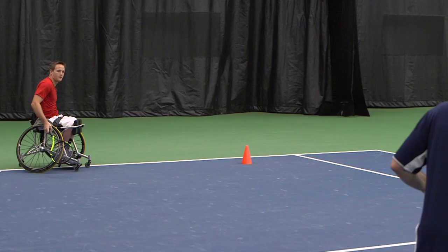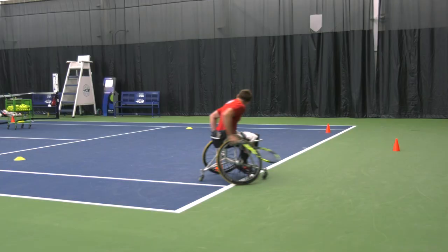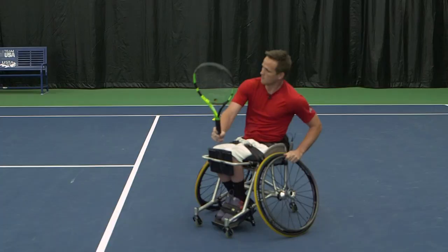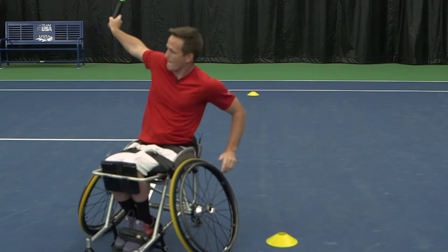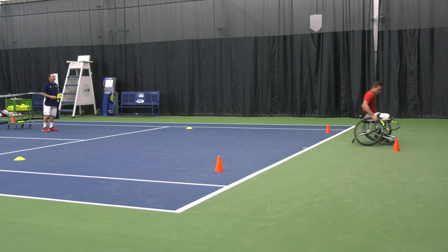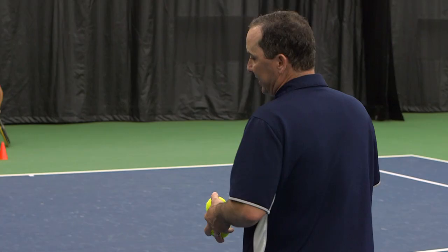So the idea is the recovery, but on the second time through, we'll have him go for it and try and finish the point. We're gonna have him be more aggressive and maybe not emphasize the recovery on the front two cones. And now we can demonstrate with a ball strike the reverse mobility that we talked about before. Okay, and we'll go through this just one time so you can see it in action, okay?